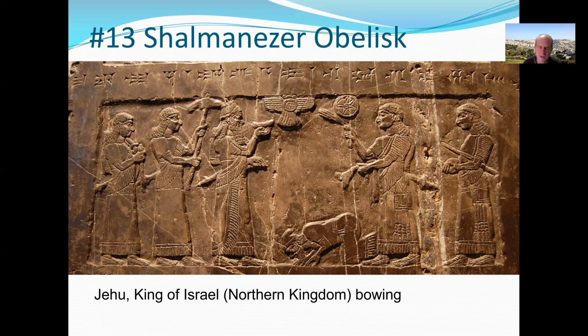with them. And maybe the most significant thing about this is in Israel, they did not typically make images of their people or their kings or anybody. And as a result, we don't have any images of any of the kings of Israel, except for this one, which was not made in Israel, but made by the Assyrians. So it's the only image we have of an Israelite king.